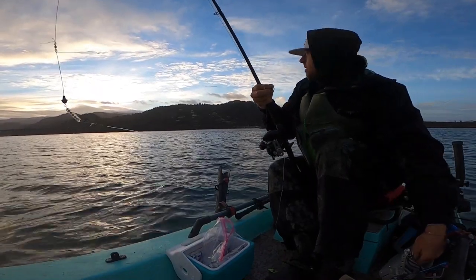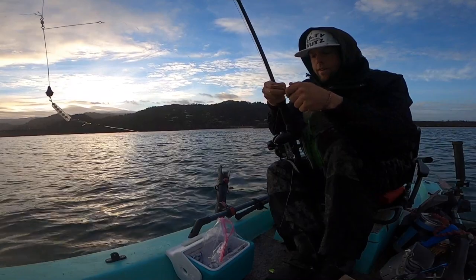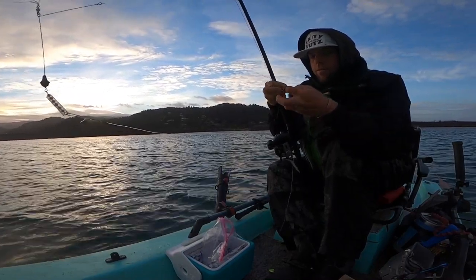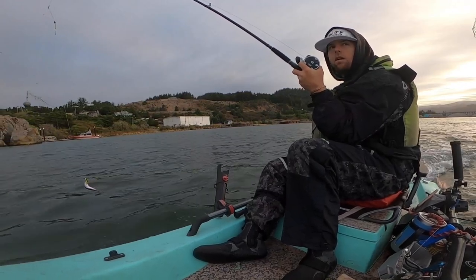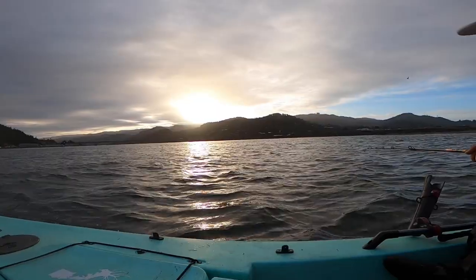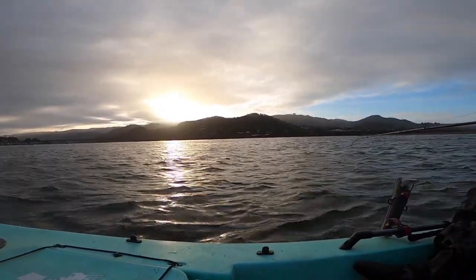And on the spreader, here's the secret, 8 ounce weight. Boom. I'm trolling the Rogue. Look at that.